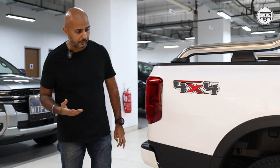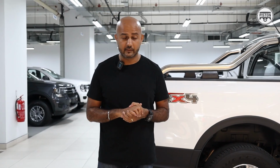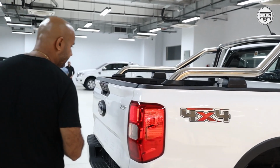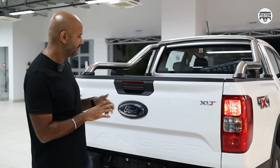Obviously, just like the XLT Plus, you lose out on that side step, which is for now just reserved for the Wildtrak as well as the Raptor. Of course, you get that repositioned absorber that sits outside of the chassis to give you a more car-like feel for the driver and passenger, so it gives it a more comfortable interior. Towards the back, you get your regular halogen tail lamps. The headlights too, well, those are LEDs.